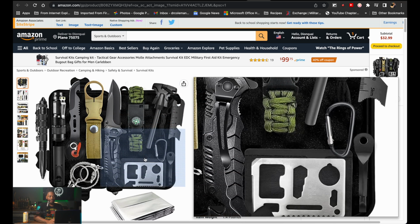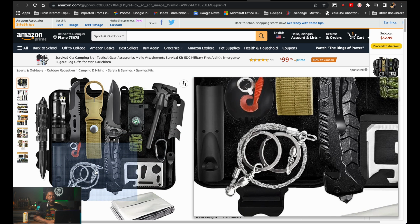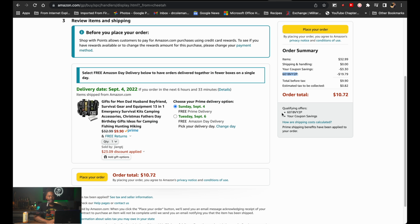You got a striker in here. You got one of those cheesy wallet EDC tools, and you got all sorts of different items in here for a survival kit. I'm not going to say that this thing is going to be the end all be all, but this is a good start. And for $10.72, I mean, you cannot beat that.